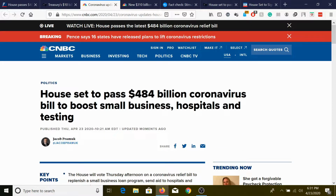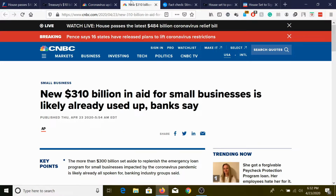I mean, this is, I think, the fourth bill that we've had passed, the stimulus package. I mean, how much more debt can we take? Is it going to affect us? All questions that we're probably wondering. It's going to just take time. We got to sit back and see how all this plays out. I got another source here.